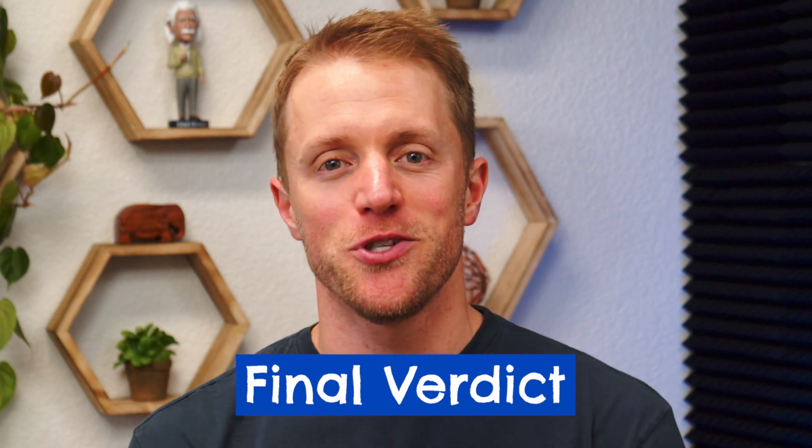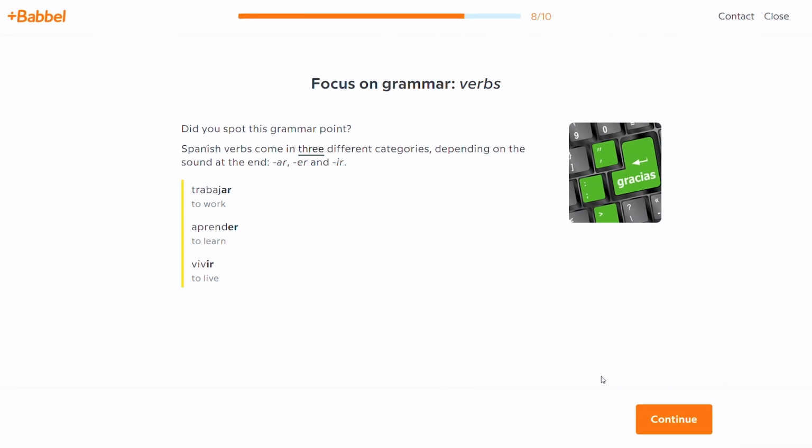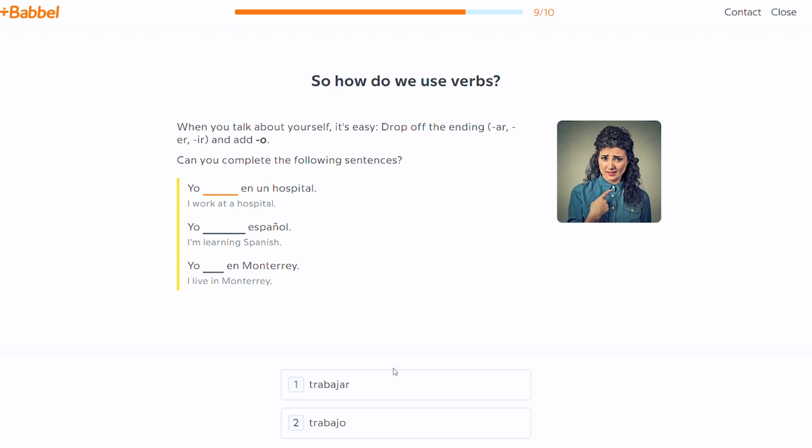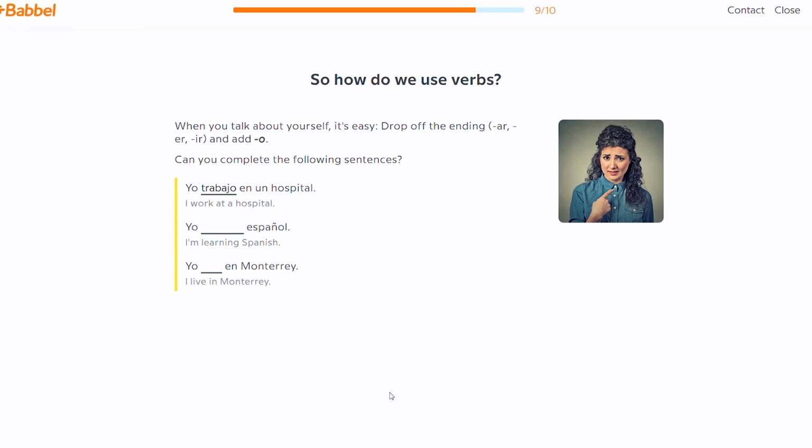Which app or program should you choose to learn Spanish? Well, the easy answer is that it depends, mostly on how much money you want to spend and what type of learner you are. I'd say if you're trying to keep things on the cheaper side, then I think Babbel is the clear choice for less than $10 per month. It's an awesome app for people on a budget.